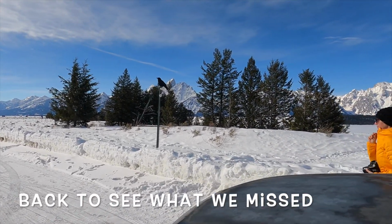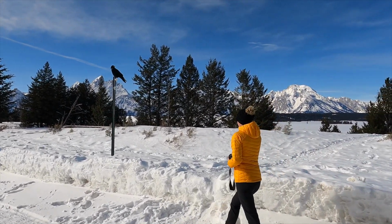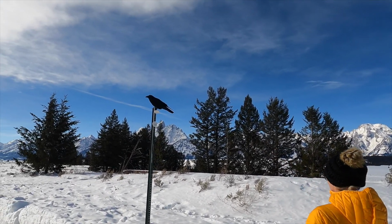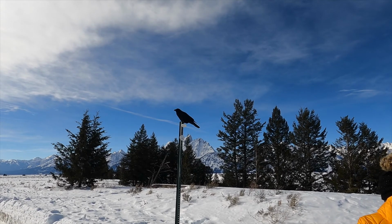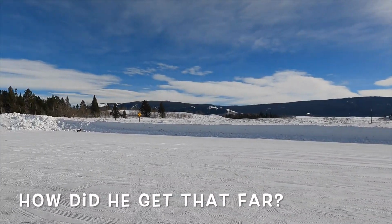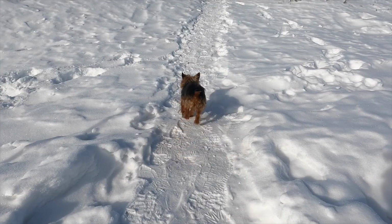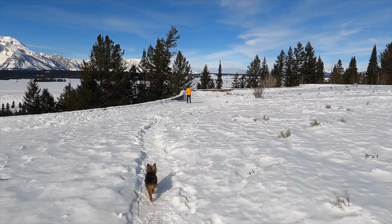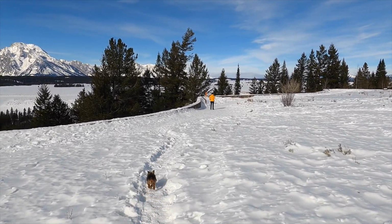All right, we made it back. Snake River Lookout. I thought it was fake. He's gonna attack Spencer. Spencer, over here! All right, we're back at the Snake River Lookout. It was seriously so covered yesterday. You couldn't see a single thing. And this time, here's what we got.